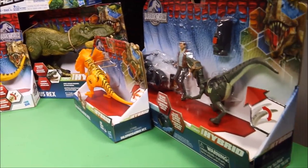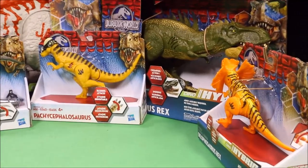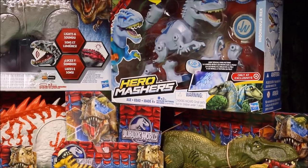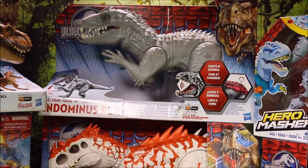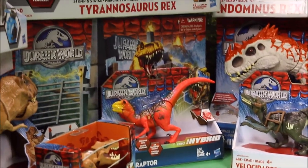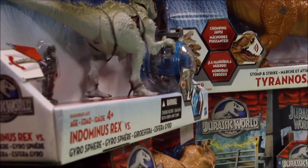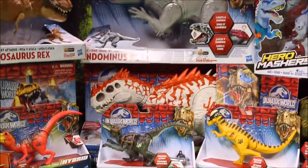Just a quick look behind the giant egg. These are Jurassic World toys that I went ahead and bought again, because Hasbro has lost the license as of June of this year. So from now on, Mattel is going to be taking over the license. But I wanted to get all these toys new again because I really enjoyed them, guys.